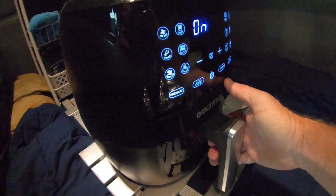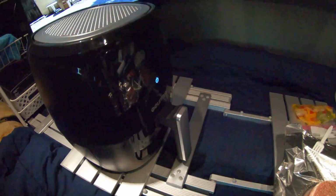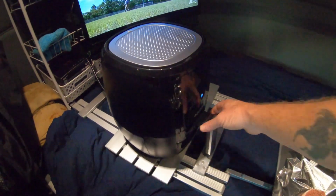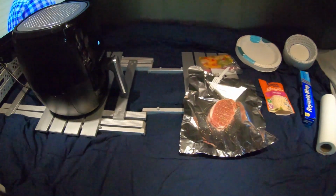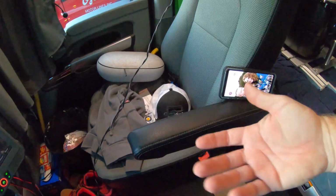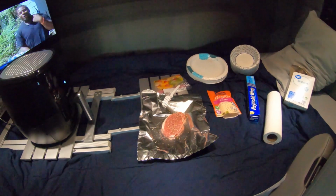Push button. It is amazing. Can't ask for anything any better. Underneath what you see there is a table. It's an aluminum table. It actually folds up and it'll fold out and make a tabletop. I usually set it here between my seats, and I can sit in my driver's seat or on the bed and eat my food if I choose to.